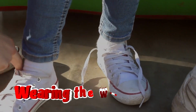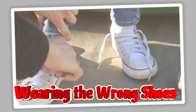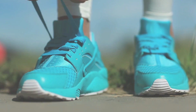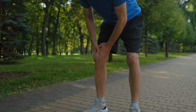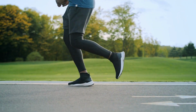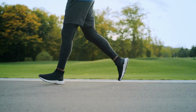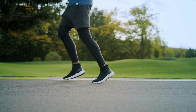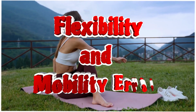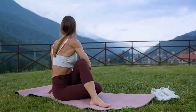Mistake 3, wearing the wrong shoes. Worn out or improper footwear puts stress on your joints and can lead to injuries like shin splints. How to fix it? Invest in shoes designed for your activity, like running or cross-training shoes, and replace them every 300 to 500 miles.